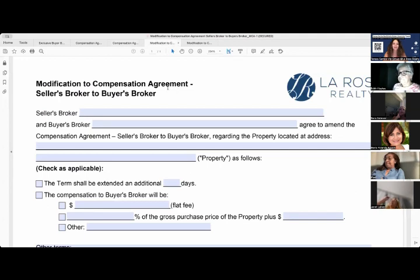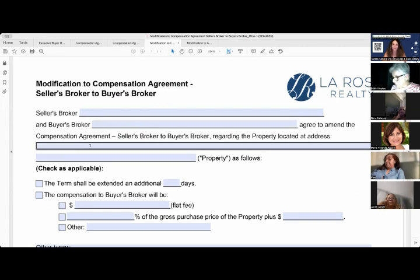Okay. All right, let's go to modification. Okay, so modification to compensation agreement, seller's broker to buyer's broker. Again, this is a modification to the compensation agreement, exactly what it says, right? So seller's broker, buyer's broker, compensation agreement regarding the property located.